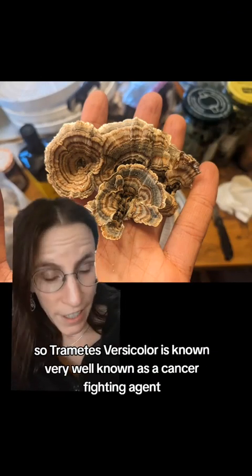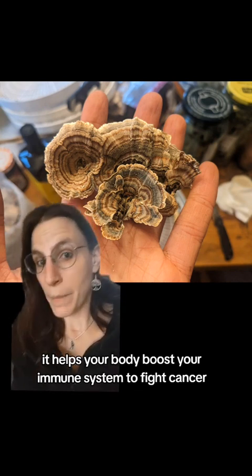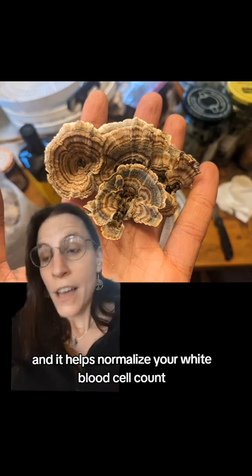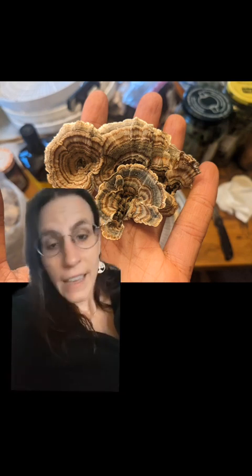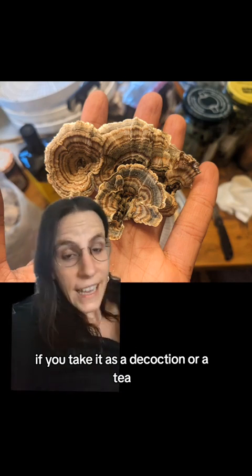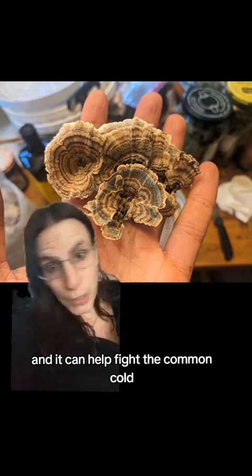So Trametes versicolor is very well known as a cancer-fighting agent. It helps your body to boost your immune system to fight cancer, and it helps normalize your white blood cell count, especially if you're going through chemotherapy. It can help your body heal infections. If you take it as a decoction or a tea, it can actually help normalize your gut flora, and it can help fight the common cold and flu.